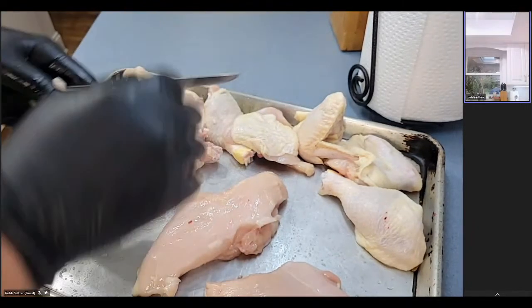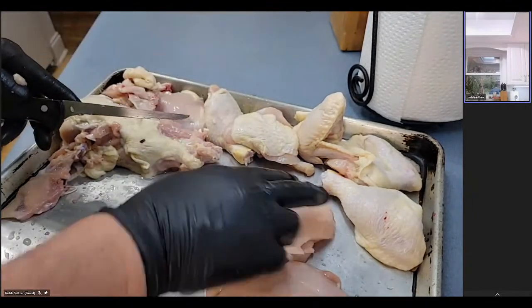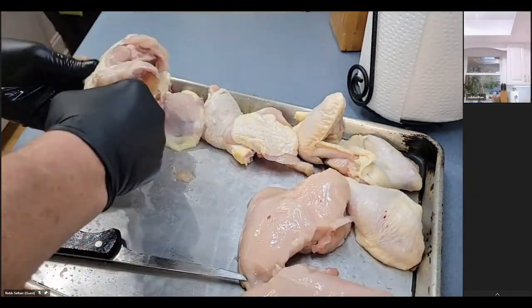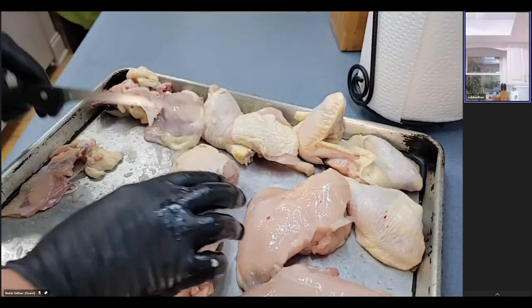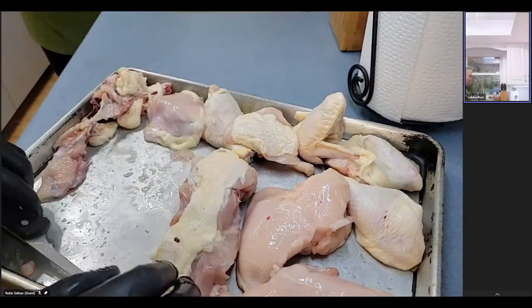So if you remove that, when you make that first cut, they all just come right away and fall off. Okay, so 2 boneless, skinless chicken breasts. I've got my back, or my stock pot. Some people like to... wonder who likes to eat that.